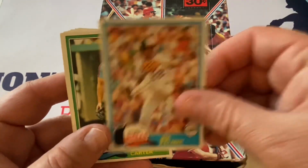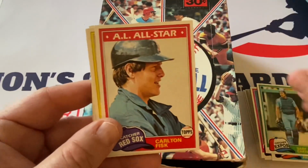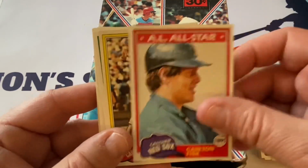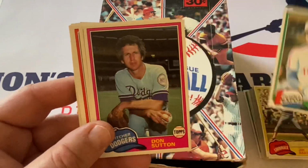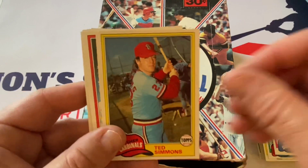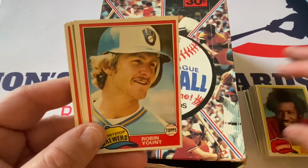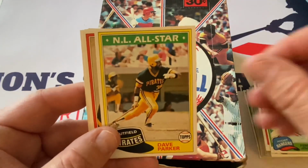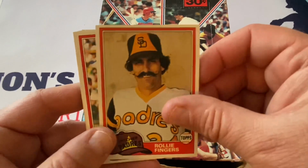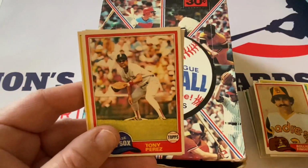Should be in. Palmer, Gary Carter, Fisk with some wax. Didn't get another one. Cott, Dawson, Sutton, Simmons, Bonds not in, but he's in the pile just to keep him aside. Robin Yount, another Fergie. Dave Parker, Cover not in, but is in the pile regardless. Fingers, only got one of these, it's got wax on it. It's a bummer. What can you do?